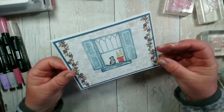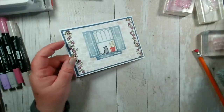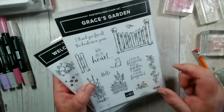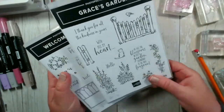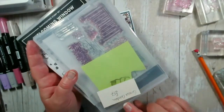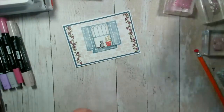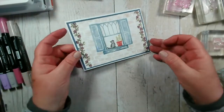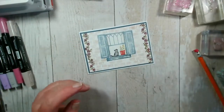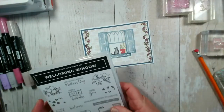If there's anything you want to order that you've seen that I've used today, the welcoming window is carrying over, but Grace's Garden is definitely retiring. I think the two go really well hand in hand. As I say, Grace's Garden stamp set is 17. I'm not sure whether it is still in stock. I didn't check because I only came up with this plan about a quarter of an hour before we went live.